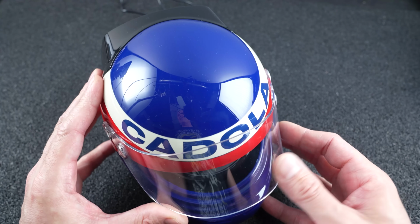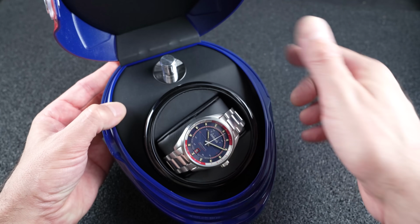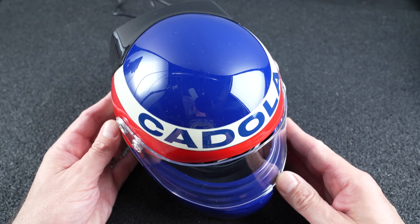You can flip the visor here if you want to, or you flip the whole lid. 4 different settings. Clockwise, anti-clockwise, or both. No speed settings and a switch at the back. Not too noisy either, particularly when you close the lid of the helmet.